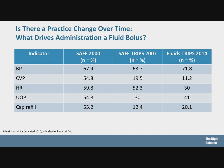So how do things look over time? Because we've been studying sepsis pretty heavily the past 20 years. The way I want to orient you to this slide is basically looking at three different trials, spaced apart: a trial from 2000, a trial from 2007, and a trial from 2014. One of the things I want to point out is that because of the literature, you could see using CVP to predict fluid responsiveness is really going down. Back in 2000, we used it over half the time, and then in 2014, it was used only 11% of the time.